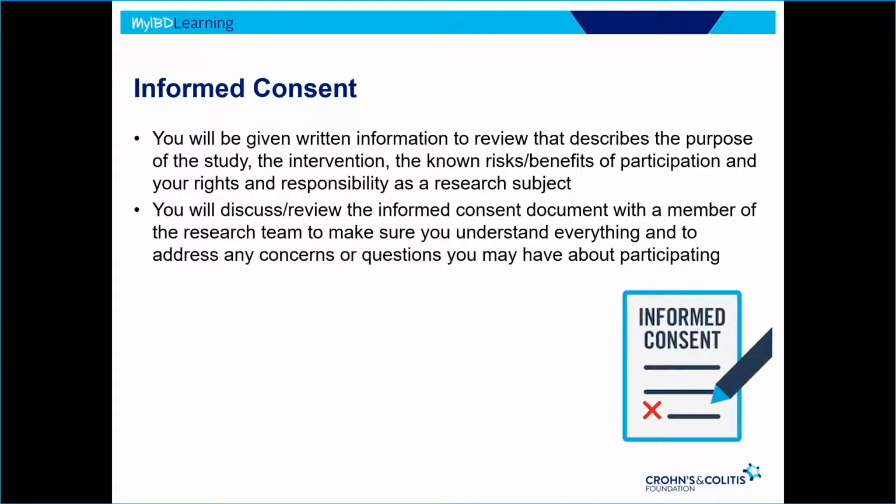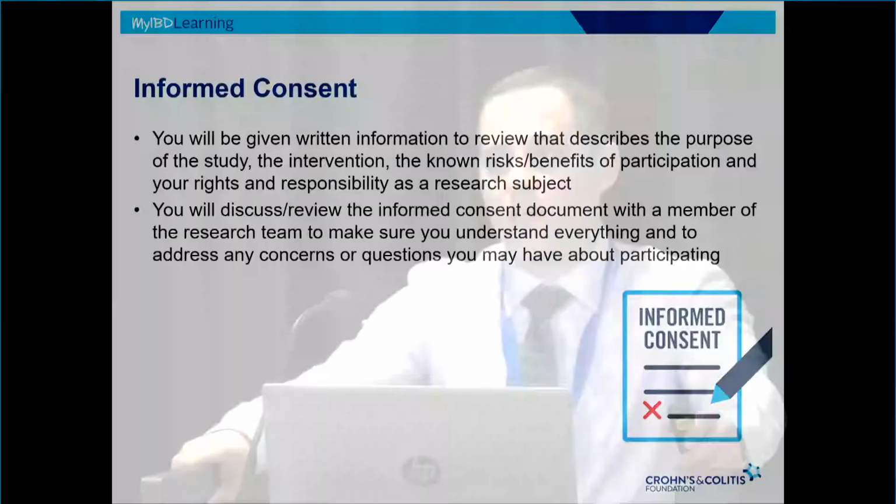So if you do want to participate in a clinical trial, the first step is really informed consent. This is a very important part of the process. This is where you're given written information about the study, about why the study is being done, what the intervention is, the risks, the benefits, your rights and responsibilities as a patient. You take this home, you read it, you mull it over, you take as much time as you want, you discuss with whoever you might want, friends, family, primary care provider, whatever you want to do.